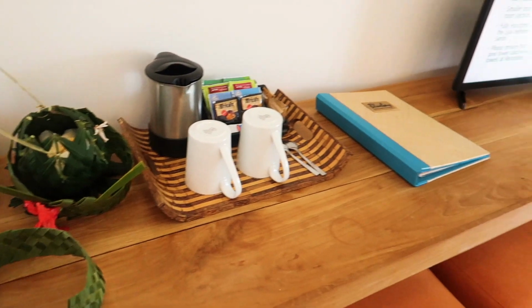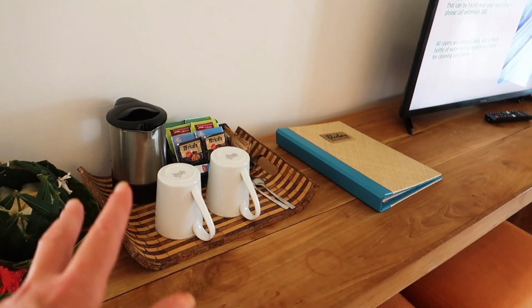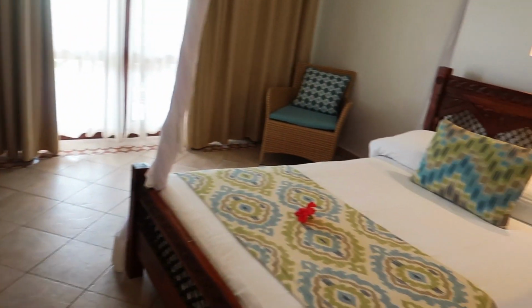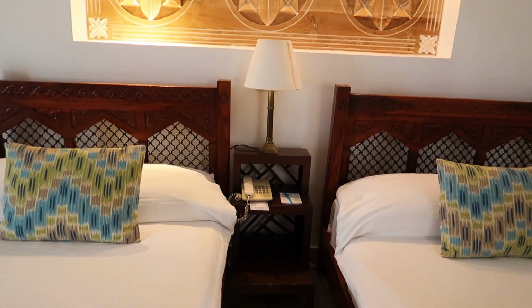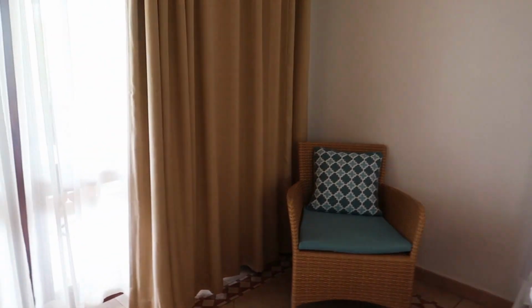Here is the vanity area with two chairs. There's a television here. We have a kettle with coffee. And then the nightstand, we have a light. I like these overhead lights right here. There's another chair over here.